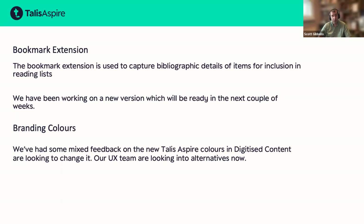So all the product team, operations team will be testing that, and it'll be ready in the Google store, the Chrome store, in the next couple of weeks, and then followed by all the others, you know, the Safari and Firefox and others shortly afterwards. That will then restore the link to YouTube.